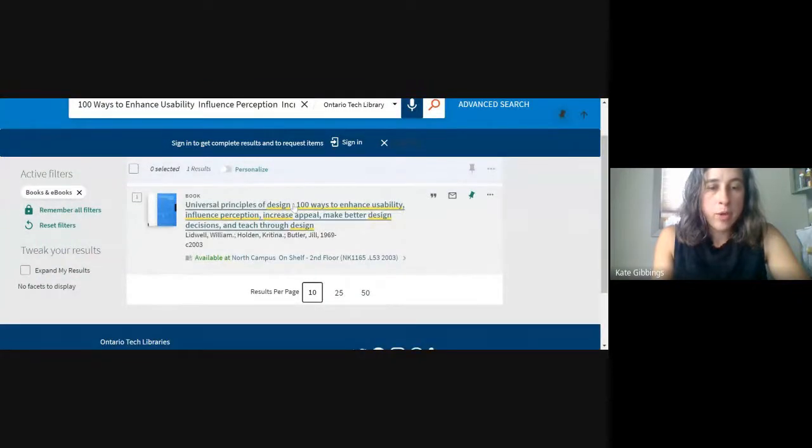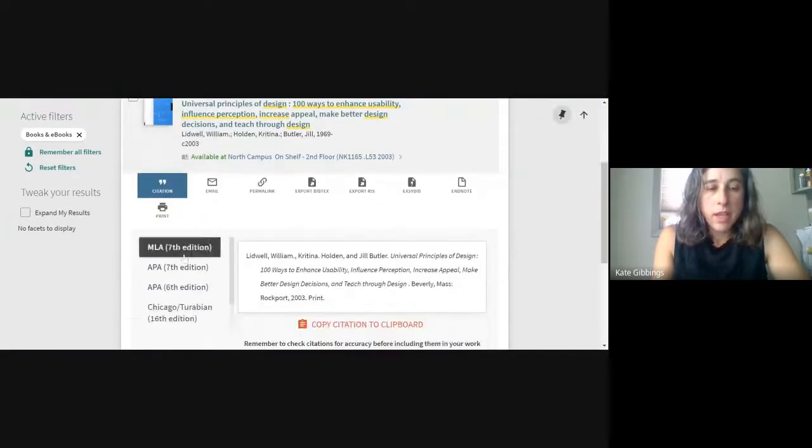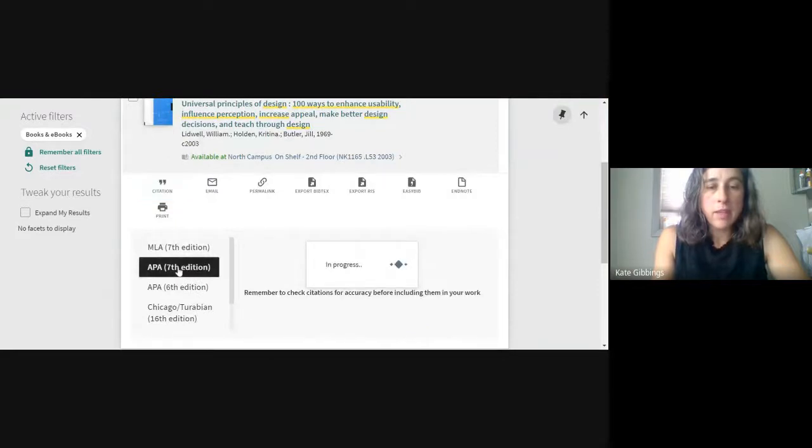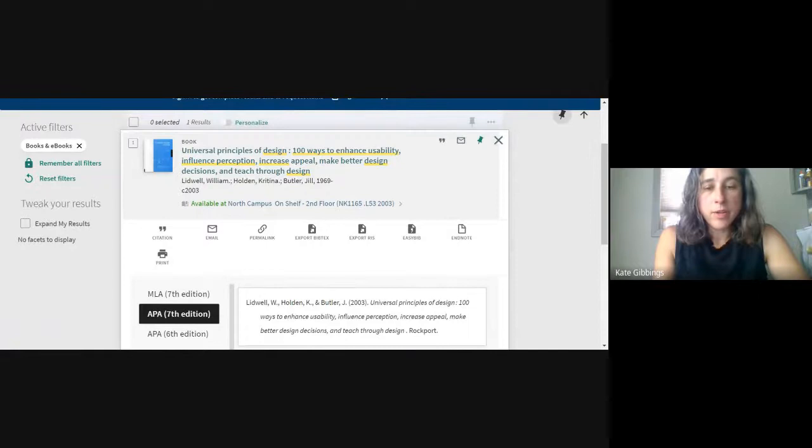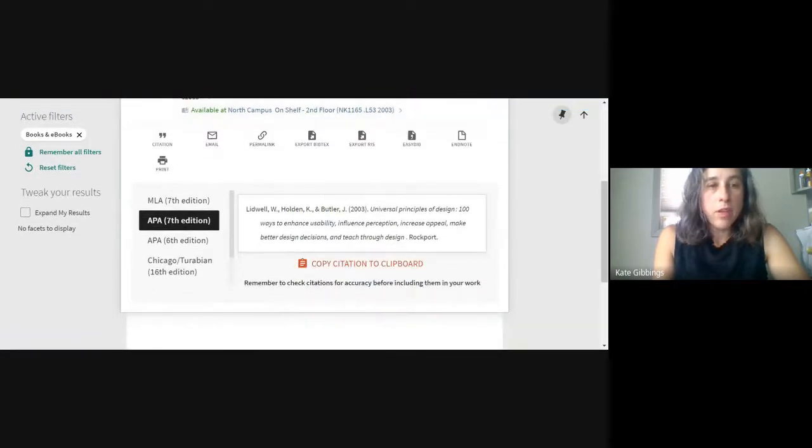Here was that book that we had before. You'll see a little quotation mark icon here as well. And I'm going to pick APA. And I can get a citation here as well. For all of these, make sure you double check the citation, that it looks right. They don't always come out perfectly from these tools.